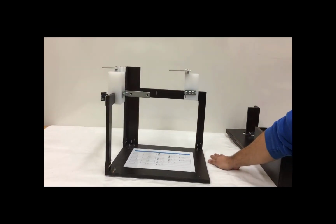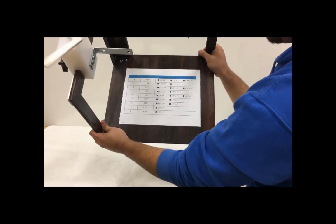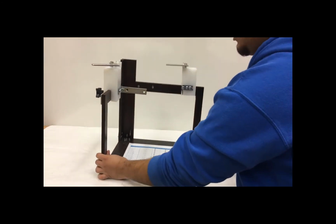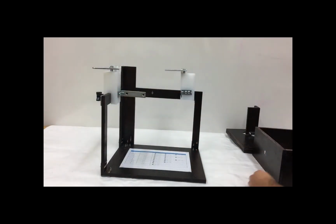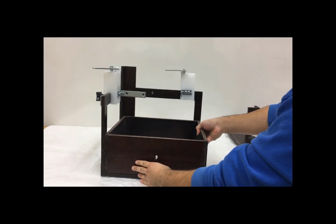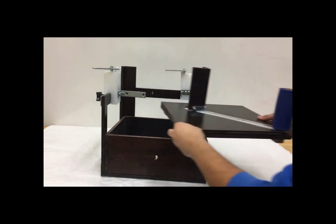To set up the device for the day, the supervisor first needs to determine the dimensions of boxes that will be built and choose the appropriate height base. The height base is determined by looking at the legend that shows the box dimensions and corresponding base number. For example, if they are building 8x6x4 boxes that day, the supervisor will select base number 9 and place the height base on top of the outer frame.